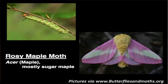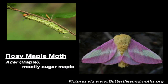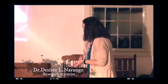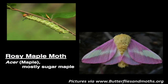Here's another example. It's very beautiful and gaudy, but this is actually a moth, the rosy maple moth. I get this all the time at my light up here in Massachusetts. And this moth feeds exclusively on trees from the Acer genus, maples. And so you might think, oh, well, there's lots of maples out there, so there's lots of plants for this moth. And you're right, maples are pretty common, but even though they can use any species of maple, the females really like to lay their eggs on sugar maple most of all. And so in order to get the rosy maple moth, you don't need to just plant the maples, you need to really choose the species that they are preferring.